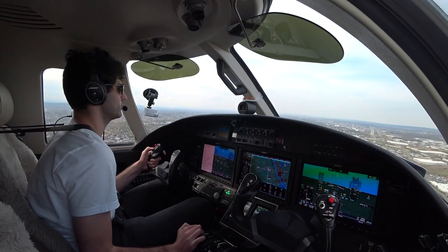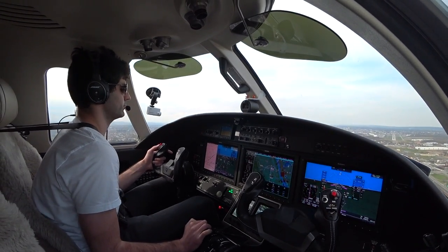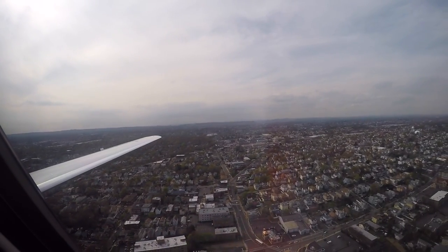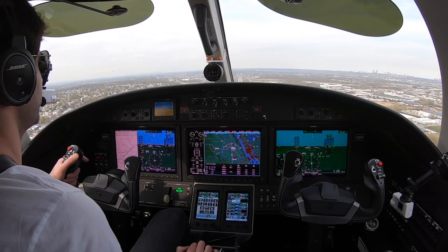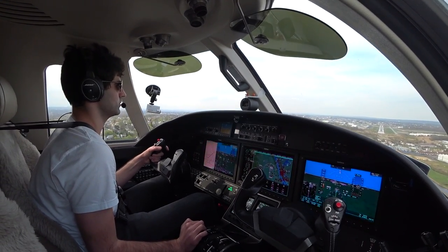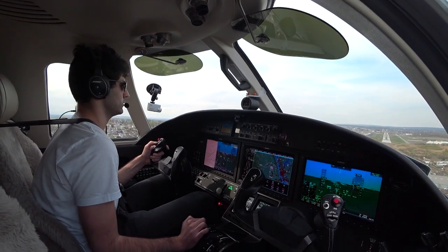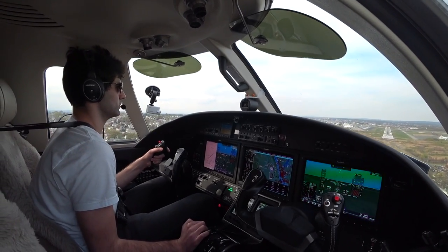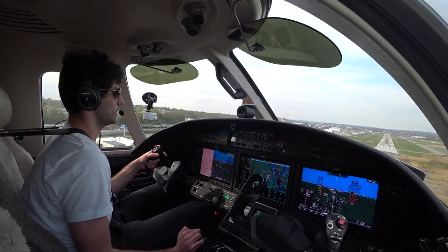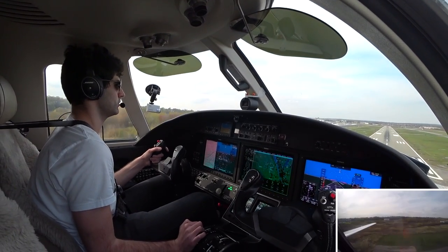Cleared to land, landing lights on. Coming off now, looking good. 500. Roger. Minimums. Minimums. Heading. There's 50 feet, idle.